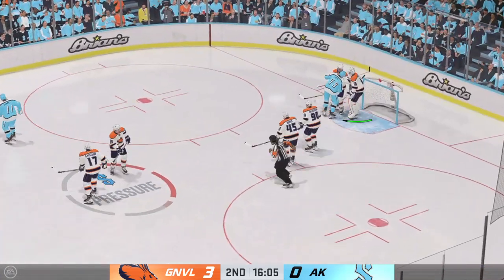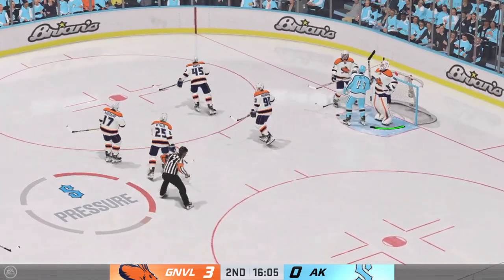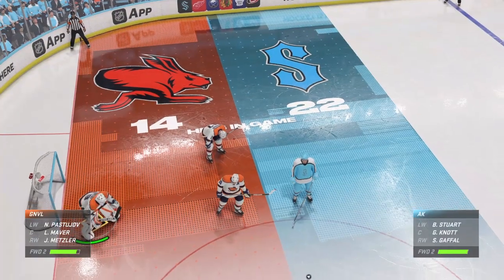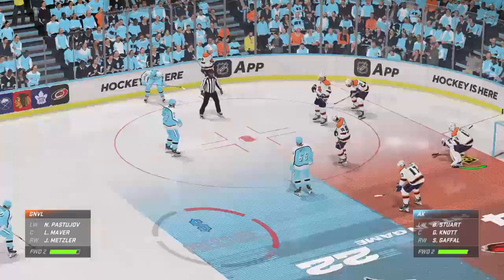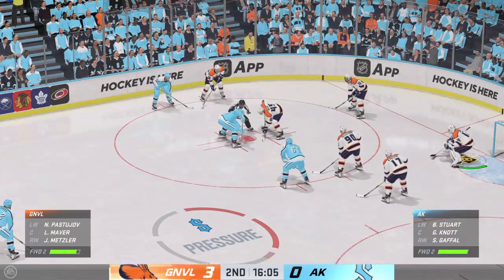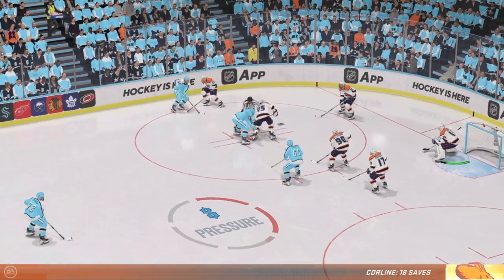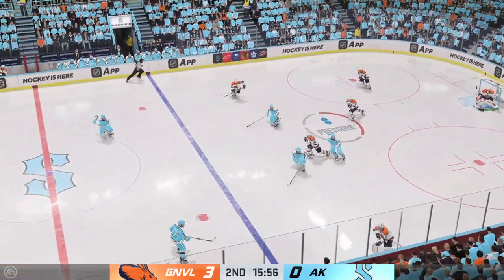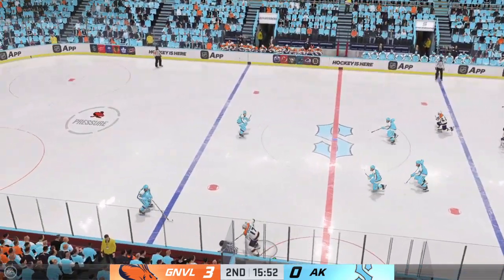So much time doing tracking exercises, and it's utilized right here as he knows where this puck is coming from, and he makes the save. Lots of hockey left to be played in this period. Greenville's got a 3-0 lead. They have been in control right from the start. Off the faceoff, they take the puck. The Swamp Rabbits move the puck in the defensive zone.